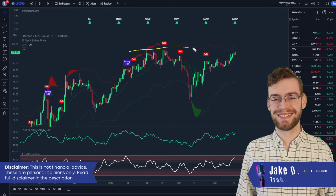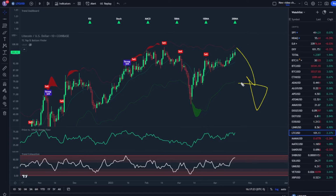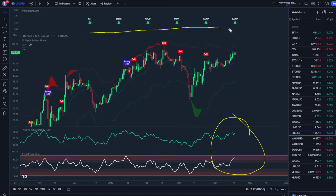Litecoin is actively testing $100 yet again. Are we finally going to break up above it, or are we going to see Litecoin crash all the way back down? We got some really interesting signs in the market, so today I'm going to be going over some data and give you my opinion on where I think Litecoin's heading next.